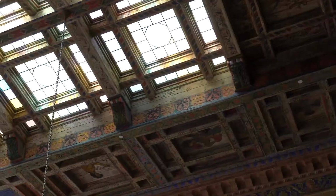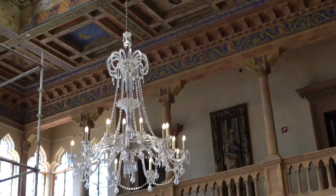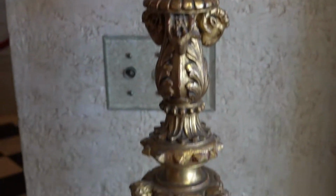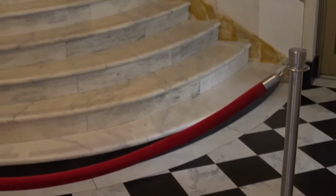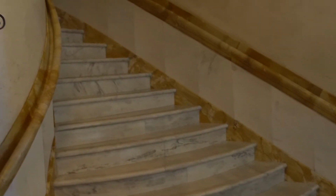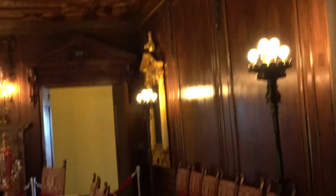Oh, this is inside the place they're working at. Nice light. And just outside of that room is the grand staircase. And go up there, leading into the dining room.